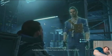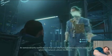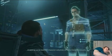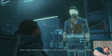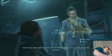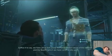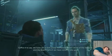Congratulations, Sam. I understand you now have access to a chiral printer. An extraordinarily useful device that can only function because of the manner in which our network utilizes the beach, enabling us to transfer massive volumes of data instantaneously. Since under normal circumstances, such transfers would take hours, if not days, some have speculated that the chiral network might, in essence, be a time machine. That it is transmitting data into the past. Suffice it to say, we have yet to fully grasp the fundamental nature of the network and the beach which we have come to rely upon.